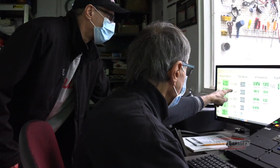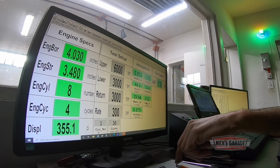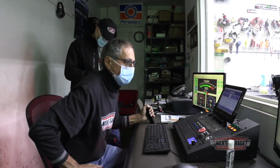3,000 to 6,000, okay? 300 RPM per second. It's a 30 over motor, 355. Oh yeah, it's 30 over. Okay, are we ready? Okay, here we go.